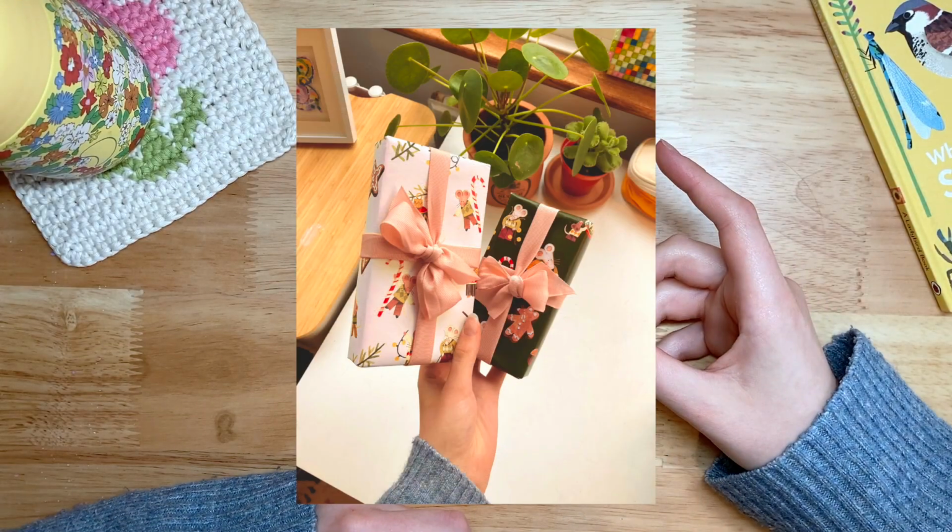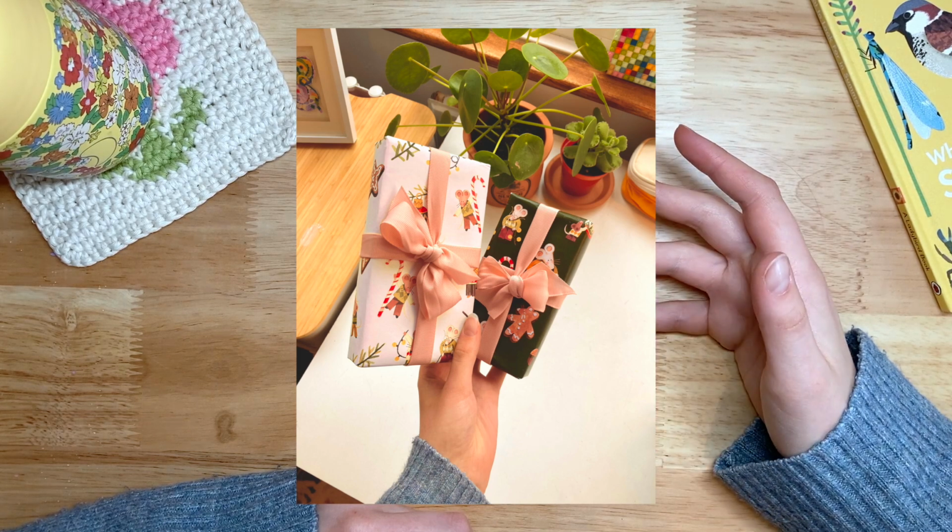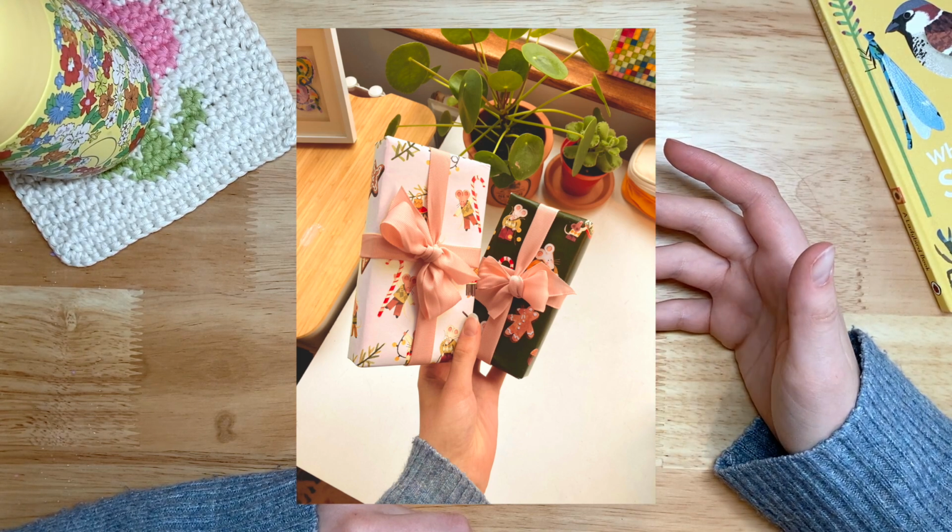I also tried wrapping up a present, but it had to be really small because I could only wrap something with an A3 sheet of paper because I couldn't print bigger than that.